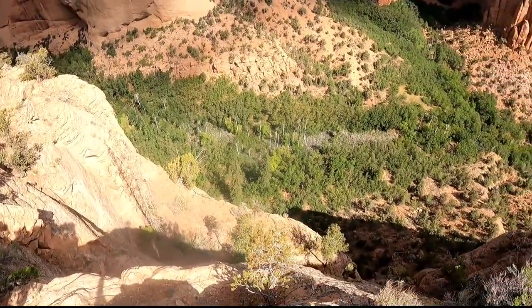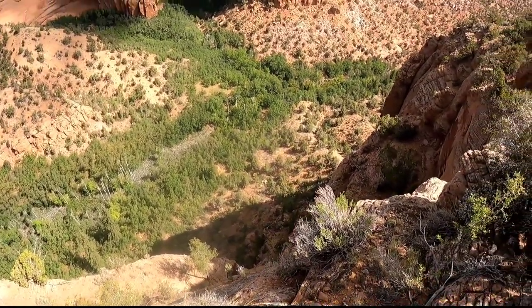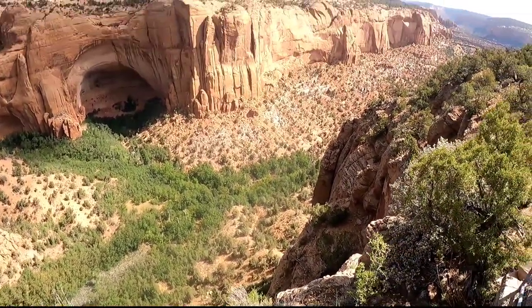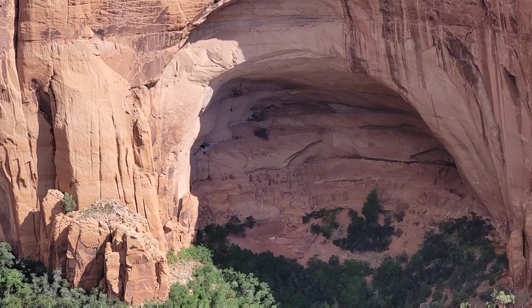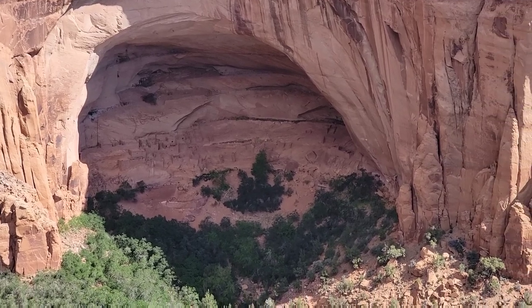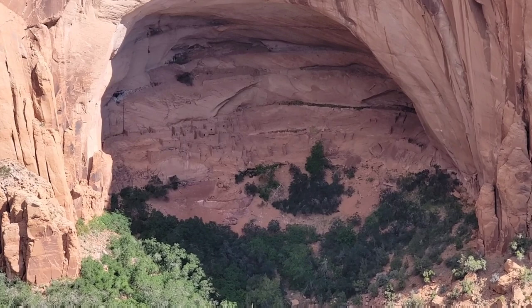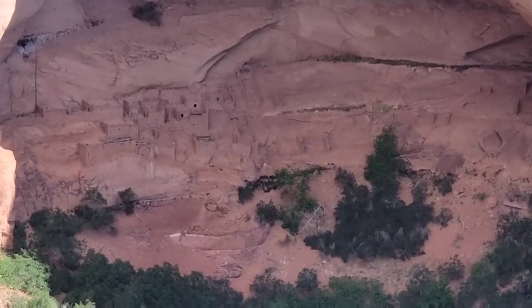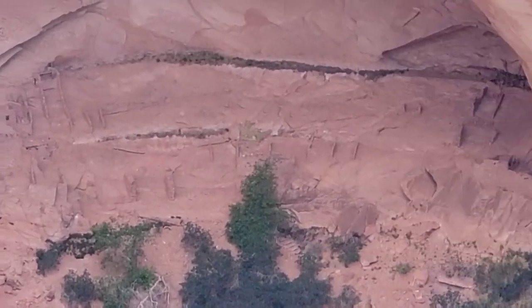I tell you what, before we head back up the trail to go to the Aspen Trail, let me pull out my phone and see if I can get a better view of the cliff dwellings for you. Pretty impressive, ain't it? And I ain't talking about the phone. I'm talking about the actual cliff dwellings.